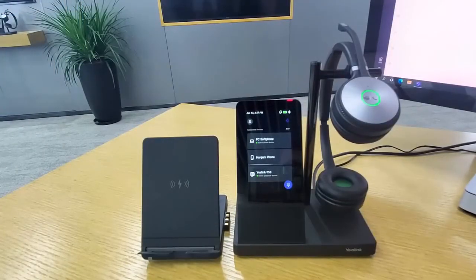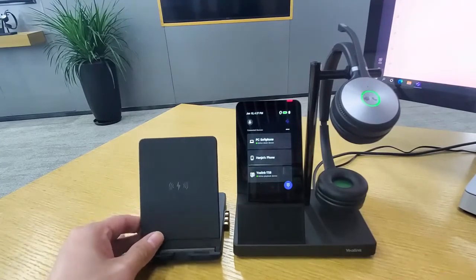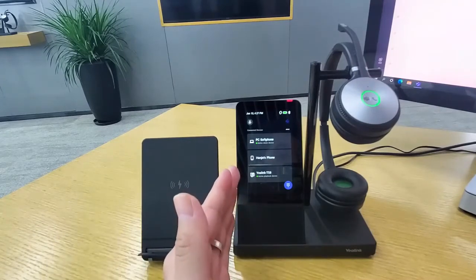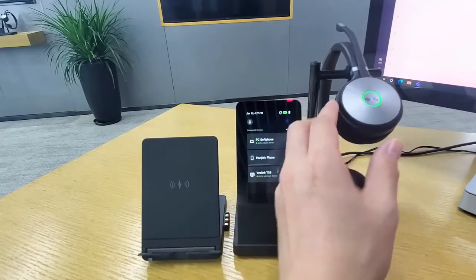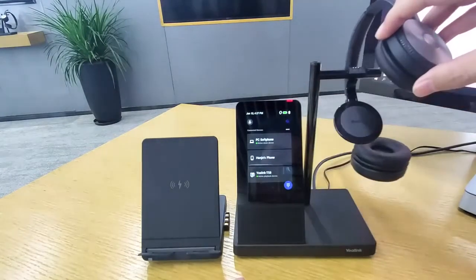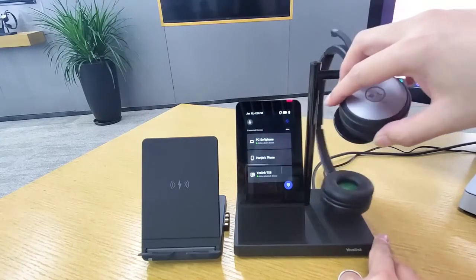Let's take a close look at the WH66. As you can see, it's divided into two parts: a fast wireless charging stand, and a base with a 4-inch touch console, an HD voice speakerphone, a wireless headset charger holder, and a USB hub on the side for your PC.